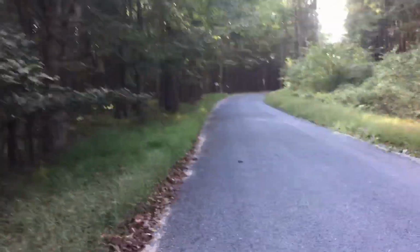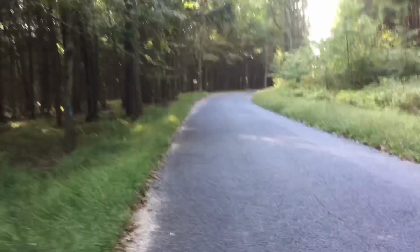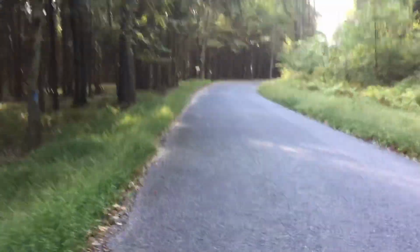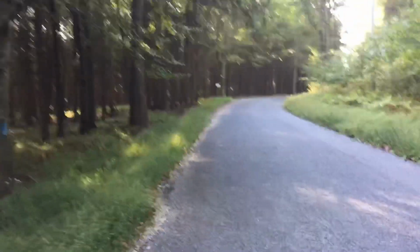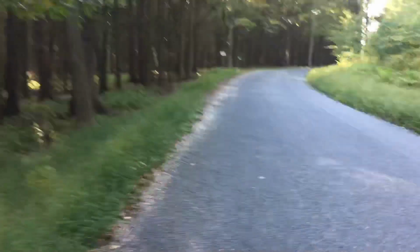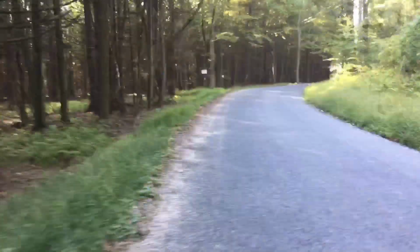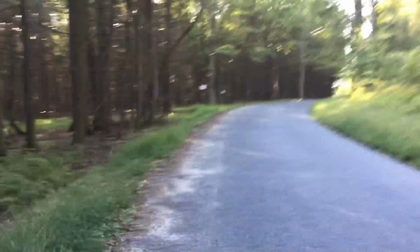I'll speed this up if I put this in a video, because I have nothing to say. So far the detour's been uneventful. It's been quite flat actually, although I think most of the trail since Harper's Ferry, after climbing out of Harper's Ferry, has been relatively flat, with a few exceptions.